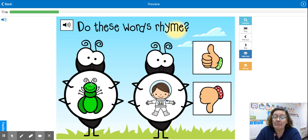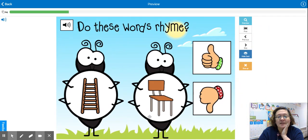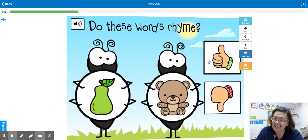This is a bug and an astronaut. Can you say it? Here, got to get my hands right. Bug, astronaut. No, they don't sound the same, do they? No. Now, this looks like a ladder, but it's supposed to be stairs. Okay, so I want you to say stair, chair. Can you say that? Now, listen, stair, chair. What do you think? Yeah. That's right. Good job.